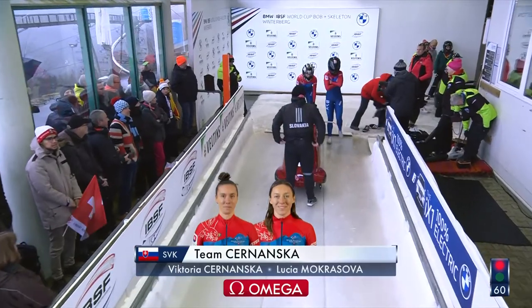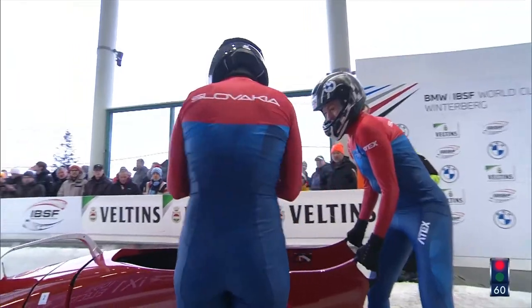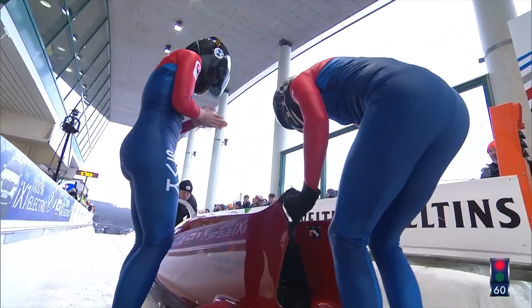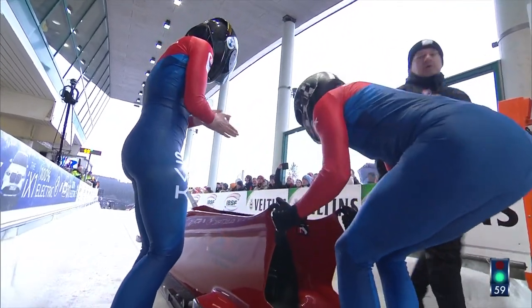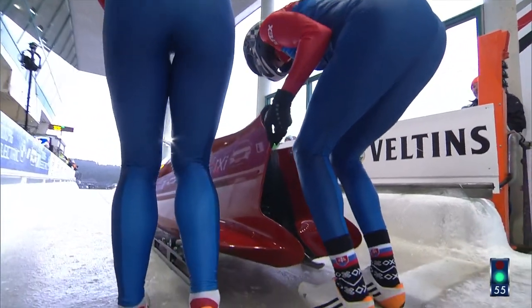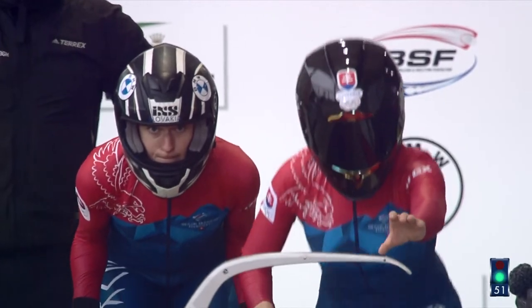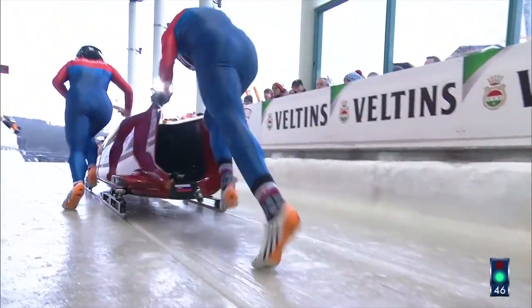Well, next up, a World Cup debut in women's bob for Slovakia's Victoria Chernanska and Lucia Mokrosova. Lucia has had no official bobsleigh races at all. Doesn't mean she's not been in a sled. It just means she hasn't been in a race yet. A former heptathlete, she joins the Youth Olympic silver medalist who made her World Cup debut in the monobob yesterday.